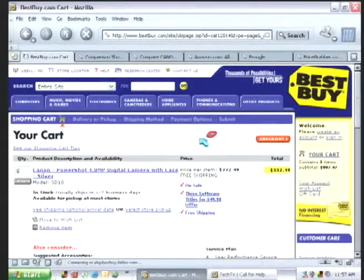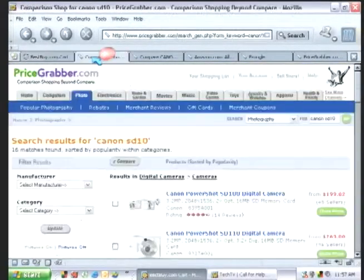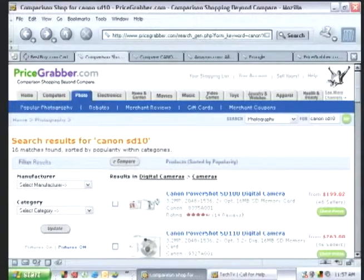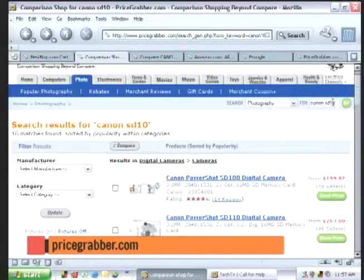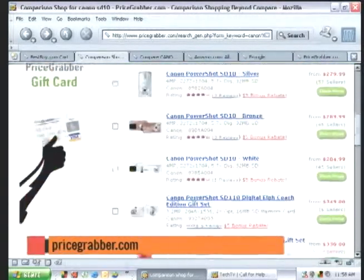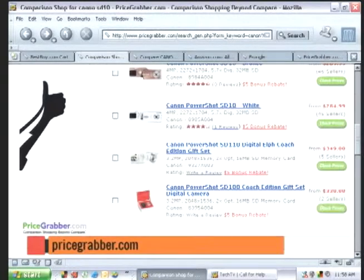Great. So if I want to do some comparison shopping, the first place I'm going to go is Price Grabber. I've probably told you guys about this site before, but if you haven't checked Price Grabber for certain prices, check it out because you can find good deals. When you're using these search engines, just type in what you're looking for and try to be as specific as possible because you're going to get a lot of different results. So model number is very important.